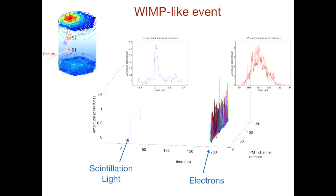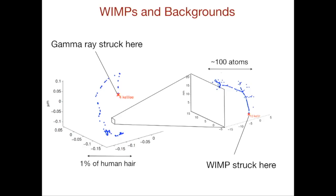Sorry, I need to explain what I'm doing here. So now let's look in detail at the event site. If you have a background gamma ray particle, gamma rays are photons. That's one of the main backgrounds. They strike some location in the detector. They knock an electron out of the atom. I've told you about that. And the electron goes buzzing around and slows down and stops.